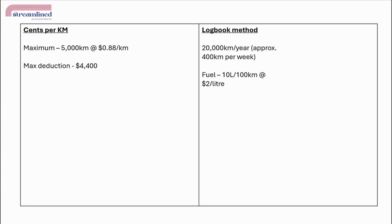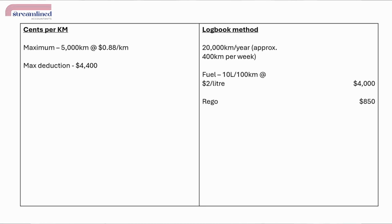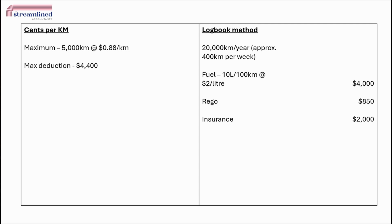Now, obviously, as we've all seen in the media, and as we can see with our own eyes, fuel prices are currently a lot higher than that, particularly if you have a diesel car, but we're going to be conservative in our estimates here. Now, let's assume that rego for the year has cost you $850. You've got insurance, let's say that's $2,000. Let's say servicing for your car is $500.